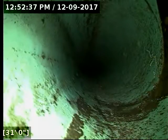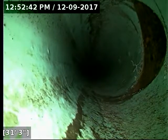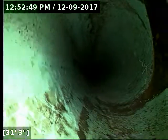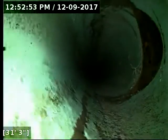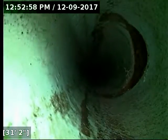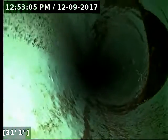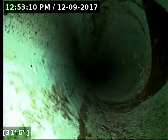And I'm going to locate this spot here where it looks like we may have something. This is a really hard spot to see here. It looks like we have separation in the joint, or possibly a break. You know what, that looks like a big gaping hole there in the pipe. It really does. It's really hard to tell because of how black it is up in there to get any depth perception, but that does look like we have an opening there in the pipe.